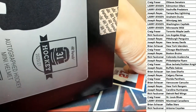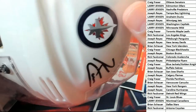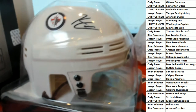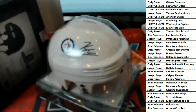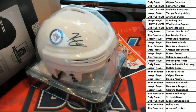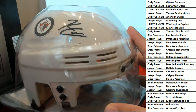It's an autographed hockey mini helmet. Good luck in the break. Oh, Winnipeg. Nice hit. Winnipeg Jets owner is coming away with this one. Joseph R., congratulations.